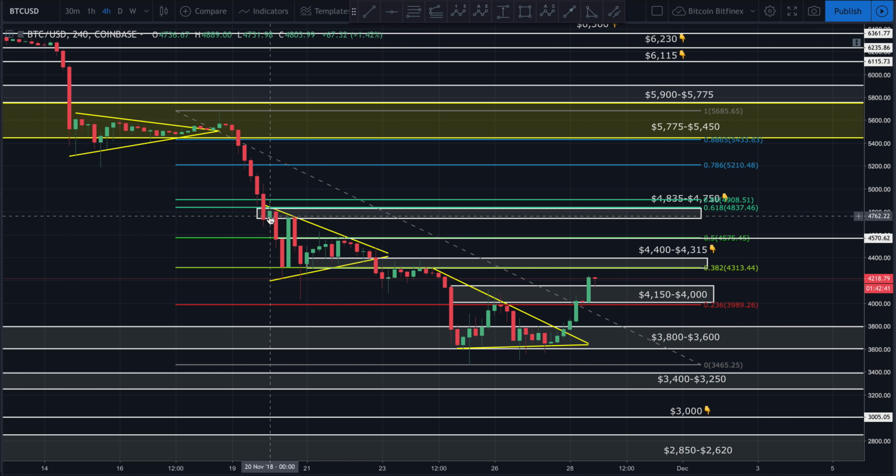Actually, I drew this on November the 20th. So that was a little over a week ago now. And of course, that lined up perfectly with that 618 fib level. That sits at $4,835, is where that 618 fib level is. So every single layer that we break above on this, guys, is another sign closer to declaring a bottom being in.